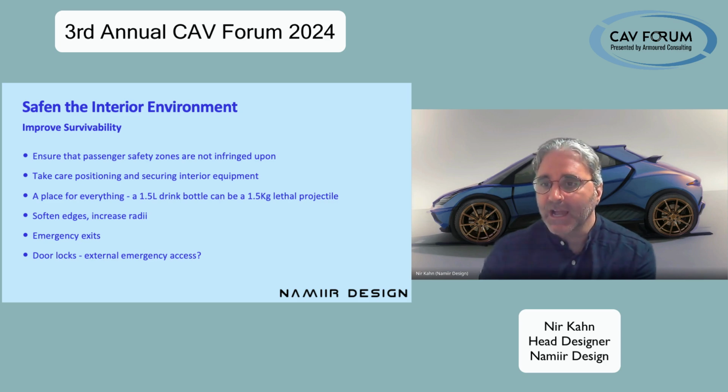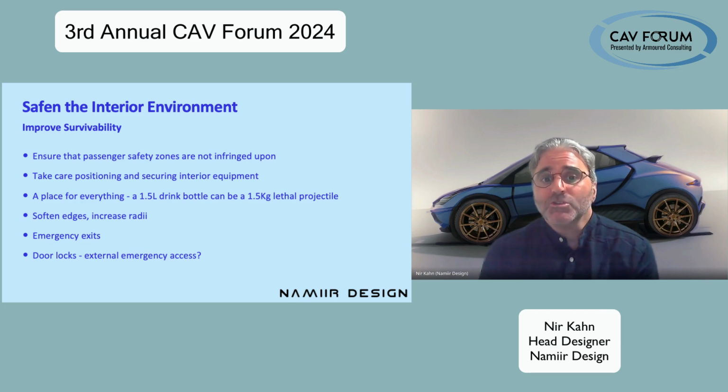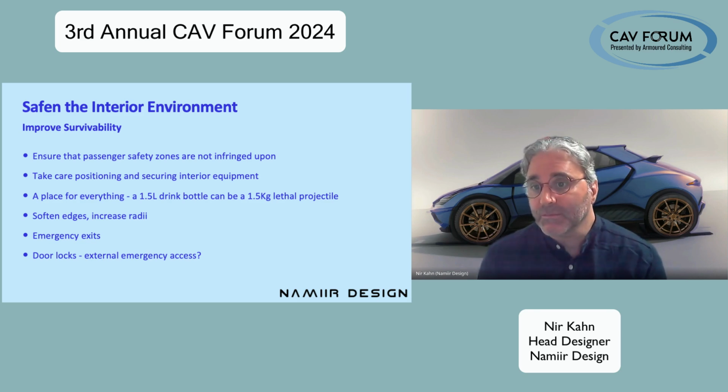And this is an area, especially as myself as a designer, where it's really a key part of the work, to design the interior environment to be a safer environment, taking care positioning all of that equipment, whether it's, say, a speaker over the guy's head, but also securing the equipment so that it doesn't fly loose. So it doesn't fly loose in a blast event, but also so it doesn't fly loose in a regular crash event. That often involves just ensuring that there is a secure place for everything.